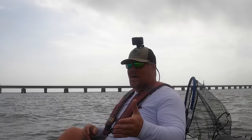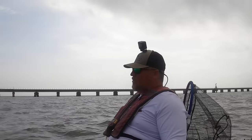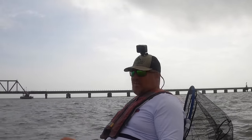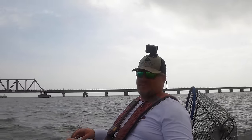Fiddler crabs are $5 a dozen. So for five dozen, you're looking at 25 bucks or so. I got 50 crickets for $5. All these fish were eating them. It was really incredible. I hope y'all enjoy this type of content.